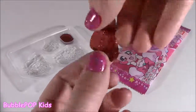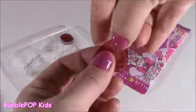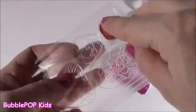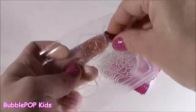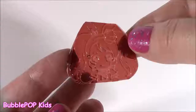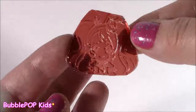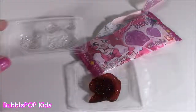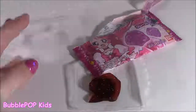Looks like a little kitty. They're stretchy too. They're almost like window clings. Look at this little baby one, Bubba. It looks like a little sticker. Look at that. Let me eat it. So good. Yeah, Bubba, that is definitely like Sailor Moon's sister. Look at the face. So pretty. So that was that. I ate most of it. Four little sticker jellies. These were delish.